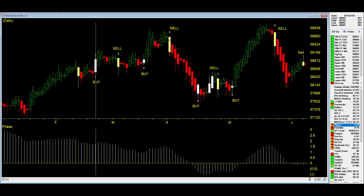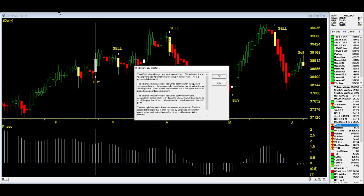The rules or the contributory major rules that fired can be explored using the expert rules button. And here you'll have a list of different rules that are fired that are contributed. There are more rules, but these are the primary rules. I'll just read a couple of these to you. The advanced decline oscillator has turned positive when the up-down volume oscillator and the exponentially smooth advanced decline line are already positive. In this market, this is viewed as a bullish signal that could precede an upward price movement.